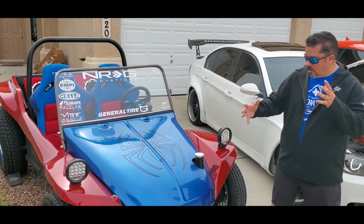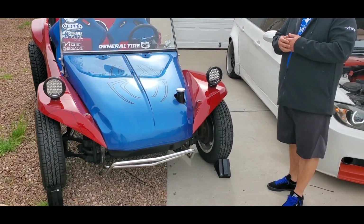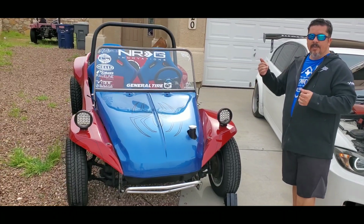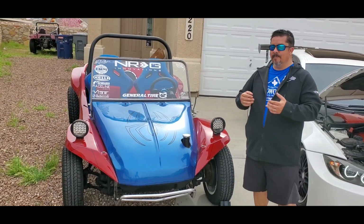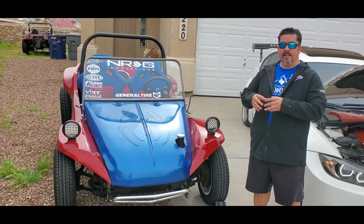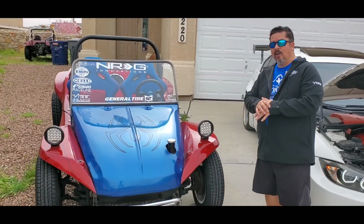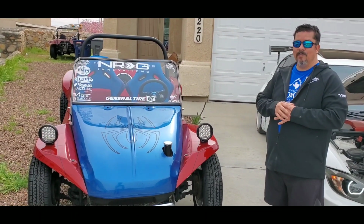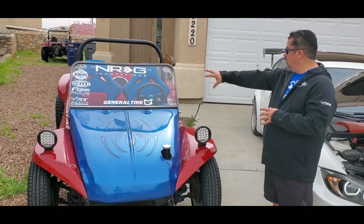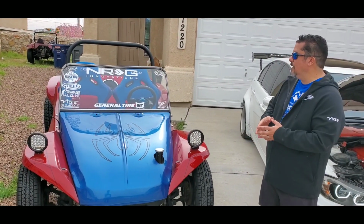I want to start off: the front and rear bumpers are done by EMPI. In addition to the bumpers, they provided us with an exhaust system, a pulley system, an alternator, and some other engine aesthetics. The paint job is done by Auto Body Creations here out of El Paso. All the details and all the logos are done by Amigo Signs in El Paso as well.